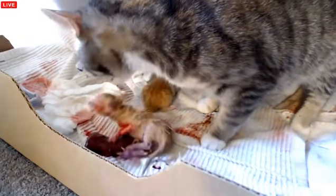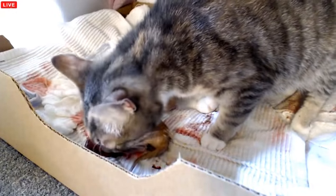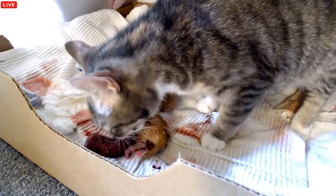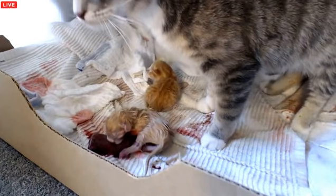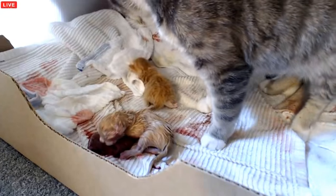So boys will always get their color from mom, and girls will get one color trait from mom and one from dad, because color is carried on the X chromosome. And girls have two X's, and boys have an X and a Y.